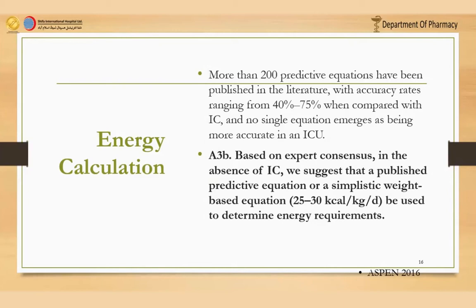According to the American Society of Parenteral and Enteral Nutrition, recommendation A3B says that based on expert consensus, in the absence of indirect calorimetry, we suggest that a published predictive equation or a simplistic weight based equation of 25 to 30 kilocalories per kg per day be used to determine energy requirements.